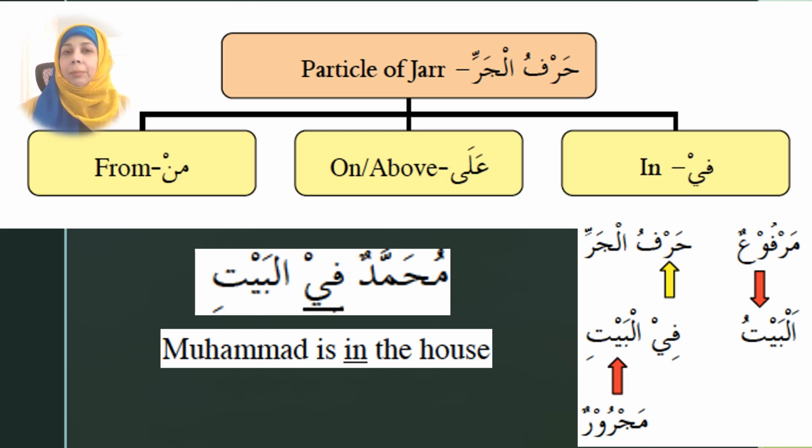We're continuing to look at prepositions, which in Arabic are called harful jar, the particle of jar. Min is an example of a preposition meaning from. Ala is a preposition meaning on or above, and we looked at an example with fi, which means in. Al-baytu is in the marfu'un case with a dhamma ending, but when a preposition such as fi came before it, it pulled it down from the dhamma to the kasra, and we say it is in the majrurun case. It means in the house, al-bayti, with the kasra ending.